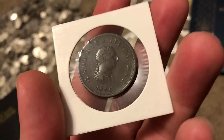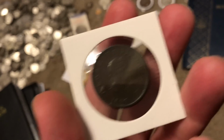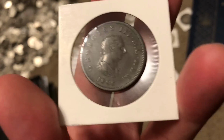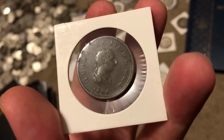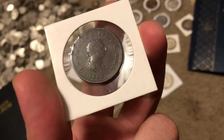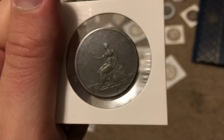And then I have a King George III, and I'm not sure if this is like a penny or what they call a farthing or what exactly this is. I forget really fast. I've got so many things in my collection, it's easy to forget, but that is King George III. That's who we fought during the Revolution. This coin's from 1806, and you can see Britannia on the back.